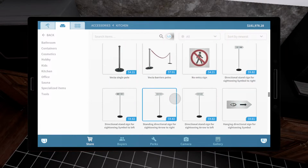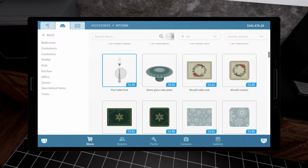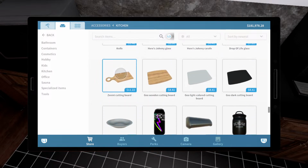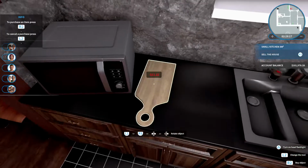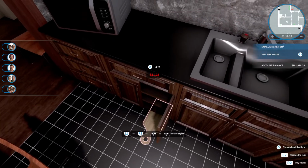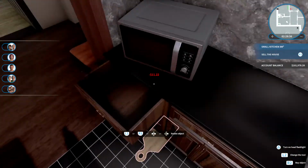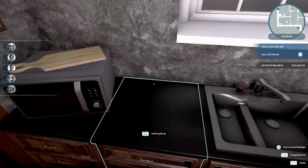I won't bother putting plates and stuff in here because that's getting too tedious, but okay. So we'll stick to the kitchen category. But yeah, you could put plates down and all that jazz if you want. But there's a cutting board. Yeah, we'll grab a cutting board. Why not? In fact, can I put the cutting board in the cabinet? Are you gonna let me? Maybe in the drawer. Come on, in the drawer. And please don't be floating. Whatever, we'll just put that up on top. Okay.